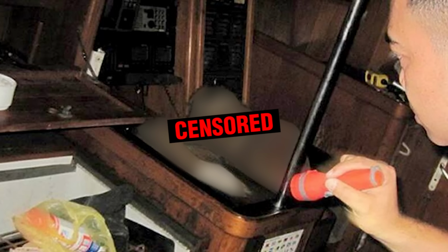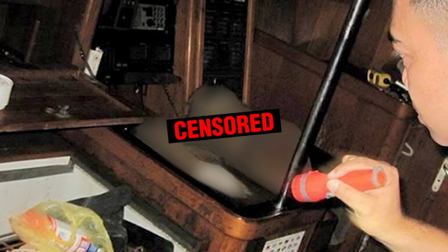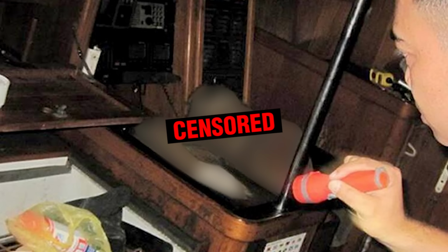The dry air, low humidity, and heat inside the yacht had naturally preserved his body almost perfectly. His death wasn't fresh though. Authorities believe he'd been dead for quite some time, maybe years. There are images of his body on the web. YouTube doesn't let us show them, but if you want to go give it a Google, be my guest. Fair warning, it's pretty unnerving.